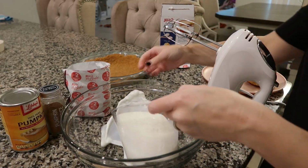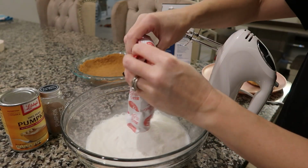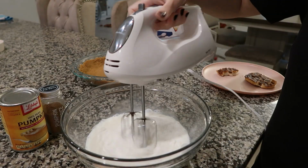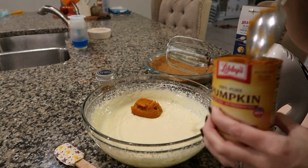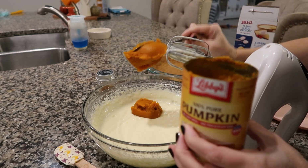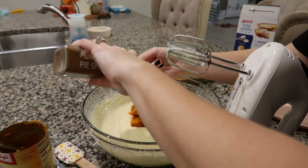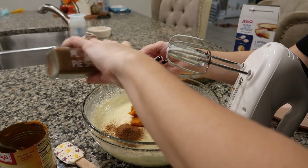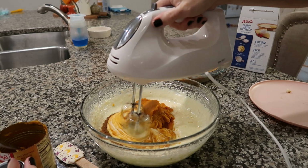And then you're going to mix 1.5 cups of milk, keep the milk cold, with the number 2 packet, and you're going to beat that with your mixer. It says on there like 30 seconds on low, I think 3 minutes on medium, something like that. And then I added half the can of pumpkin and 2 teaspoons of pumpkin pie spice. It was perfect. It wasn't an overkill of pumpkin, but it was definitely still a pumpkin cheesecake.